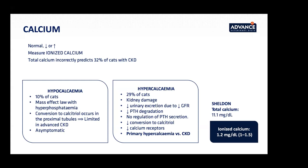But another thing that has been published recently is that the total calcium can incorrectly predict hypercalcemia in 32% of cats with CKD. So that is very important. For that reason, mainly when you obtain the total calcium in the upper limit, as happened with Sheldon, the recommendation is to do the ionized calcium, okay?